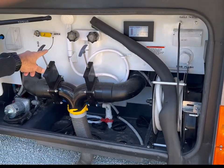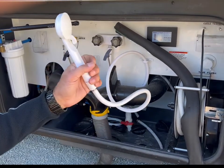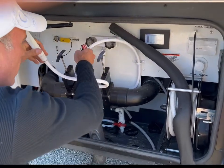You got a shower out here. If you want a shower or if you want to just rinse something out, you have a hose here for that purpose.